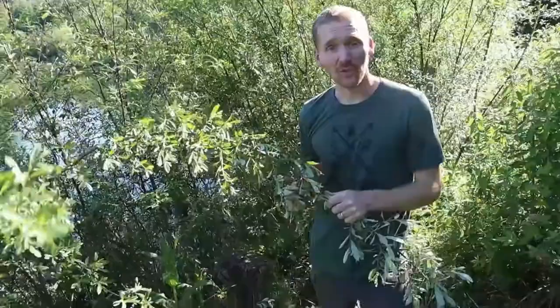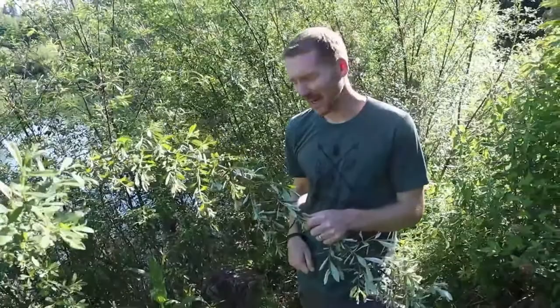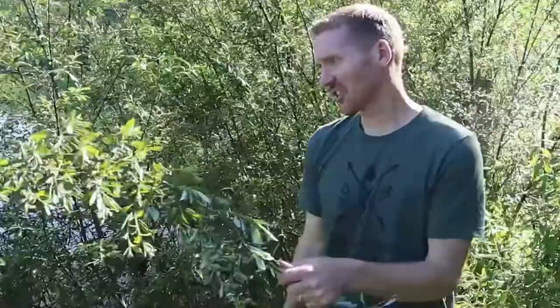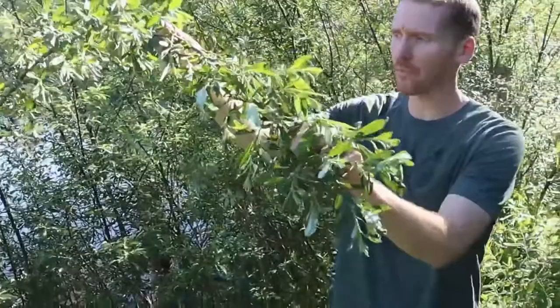So we've got our willow tree, and I just wanted to demonstrate real quick one of the most common usages for this particular tree, which was cordage. So if you've got a nice big long piece here, you don't want to start all the way at the very tip top. Most of the time this is just going to be too flimsy. It's not going to give you the right cordage that you need. So you're going to go ahead and make a nice clean break.